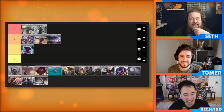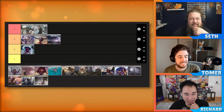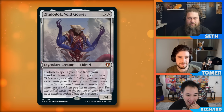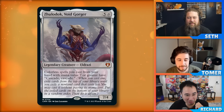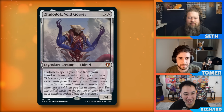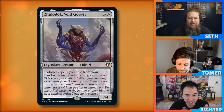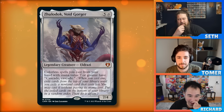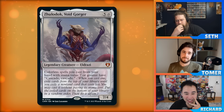All right. Let's talk about some newcomers here. We got Zhulodok, Void Gorger. This is from the Commander Masters Eldrazi deck, I believe. It's a legendary. Everyone starts in B. So 5 and a colorless, so 6 mana, 7/4. Colorless spells you cast from your hand with mana value 7 or greater have Cascade.